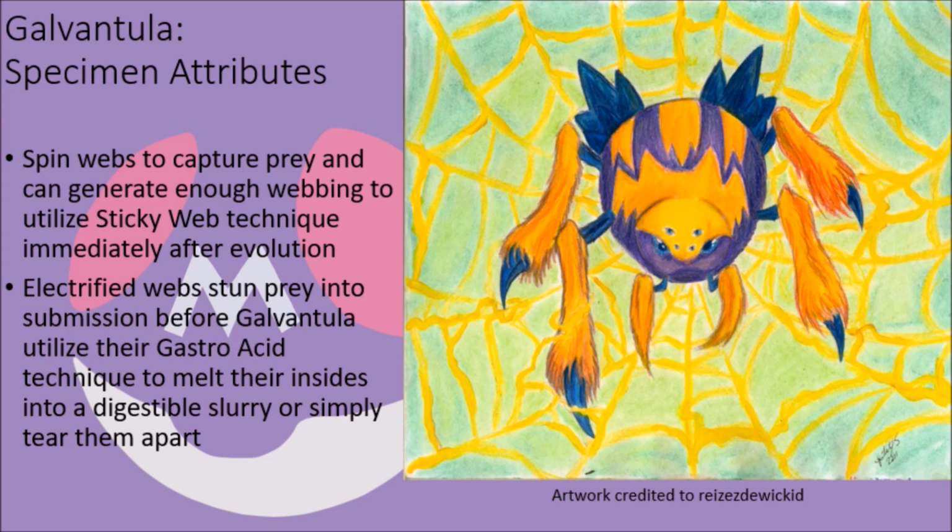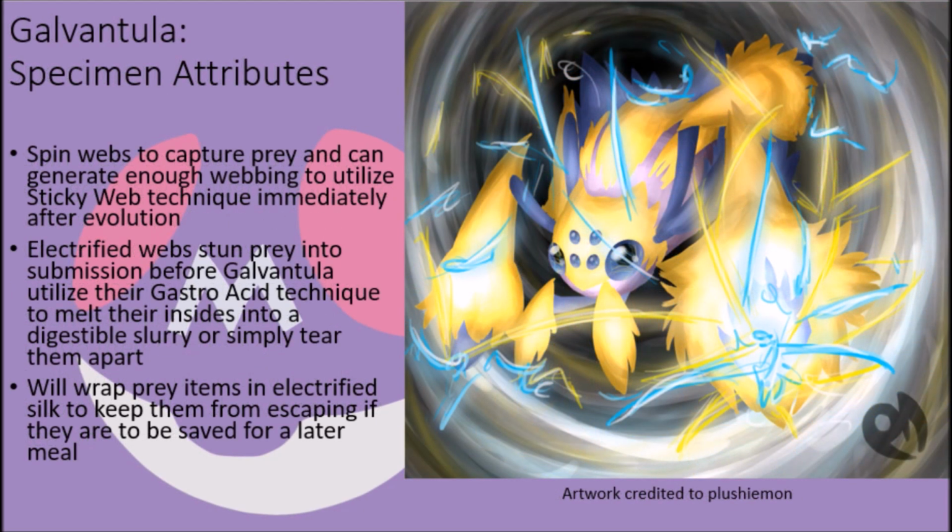The shocking web helps to immobilize their prey item and make it easier for Galvantula to then bite into their prey and use their gastroacid technique to melt their insides, which can then be ingested like a drink or, in the case of smaller prey, can simply be torn to pieces while they are still alive and eaten in that fashion. If they are unable to finish eating a larger meal or want to save one for later, these animals will typically wrap them in a cocoon of electrified silk to keep them from escaping, both binding them to the web and electrifying them to keep them from struggling too much.